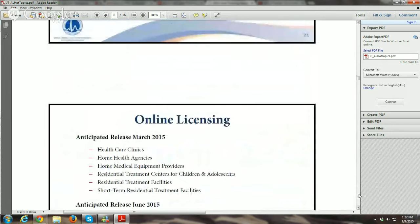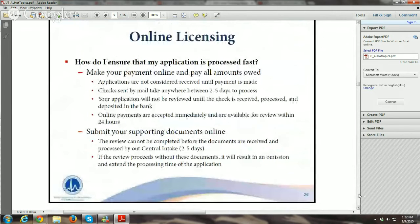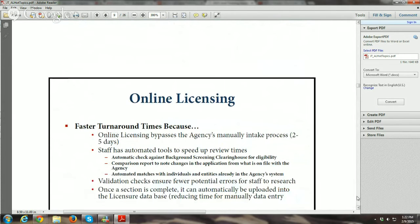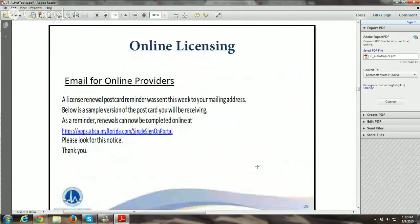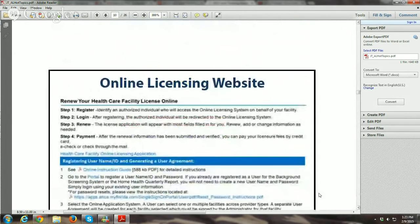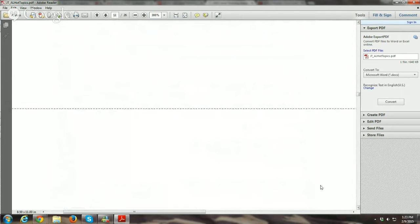It's only for renewals. You can make your payments. It's fast; it processes pretty quickly, in 2 days or so. So it's good for them, it's good for us. And like I said, you would have gotten a postcard, which we did, so we had done our online renewal before we even went. So it was even more redundant, a drag during that presentation.